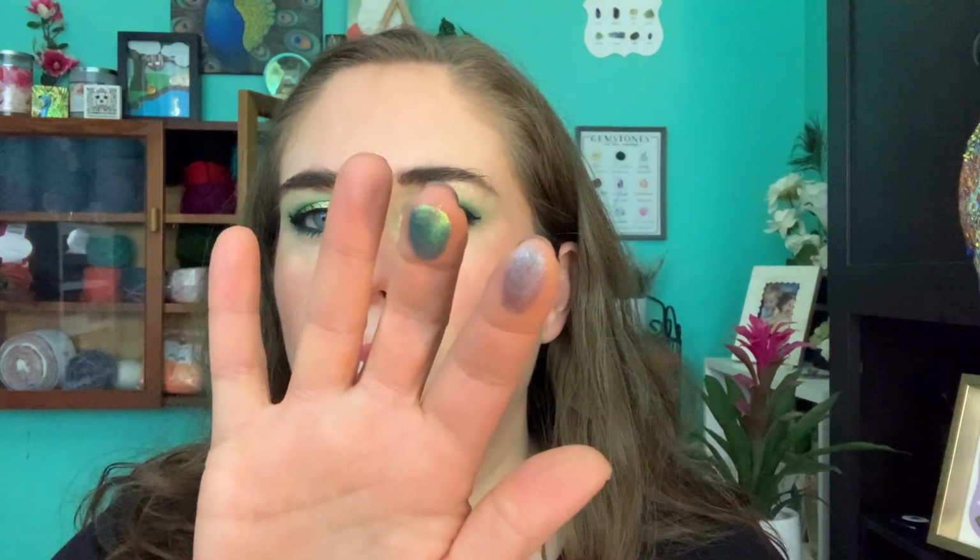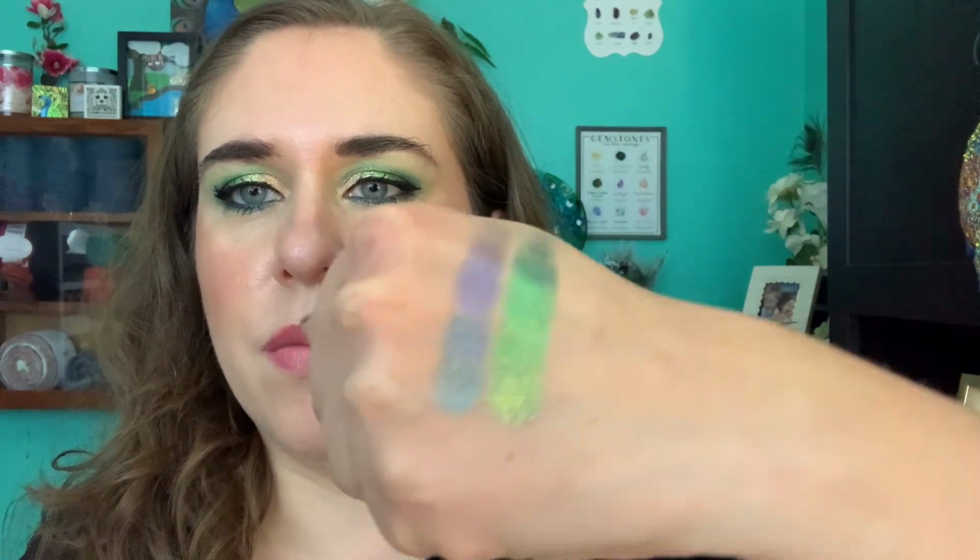Then HM3, this is like a green. It's a green to blue, but it's not really picking up super well in the pan. Let's see about. You can kind of see the blue there in the swatch. Just, oh God, these are so pretty. You can kind of see the shift there.